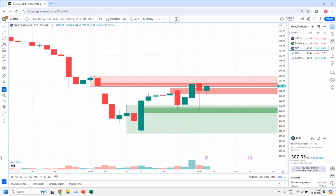Today is the 23rd July 2024 and today is also a budget day, and let us analyze the performance of high liquidity zones during the budget day. So it is a special day, and first let us identify the high liquidity zones identified from yesterday's report.